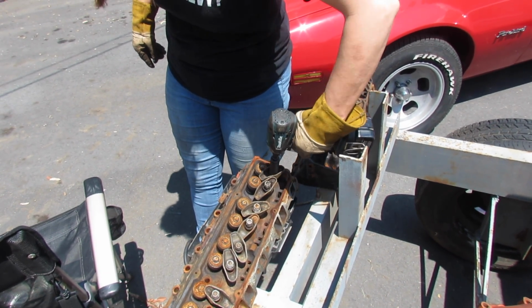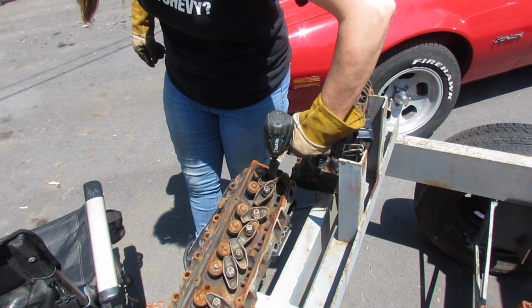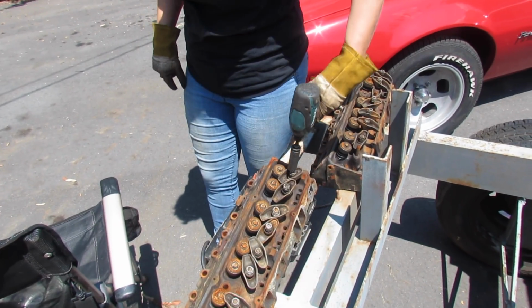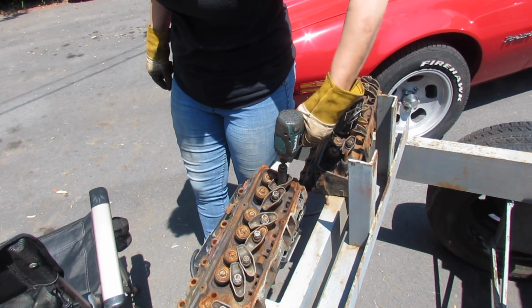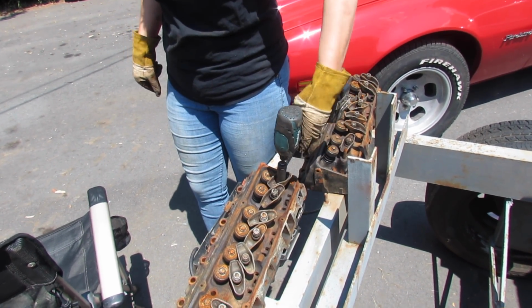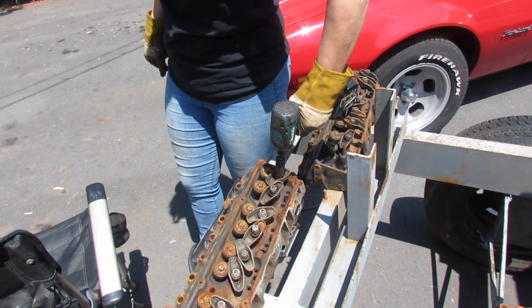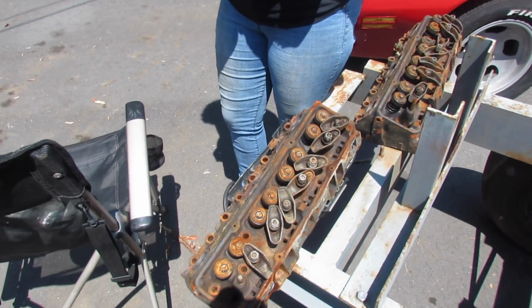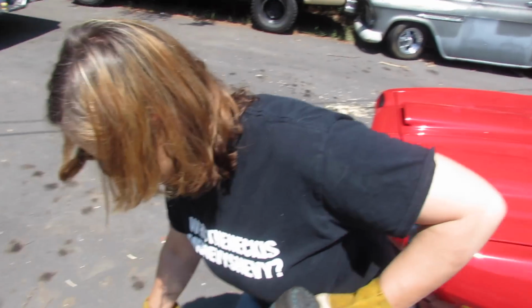Why is that one being sold? Probably a female. Probably because it's got a male end. When it stops clattering, that means it's done. It's done.